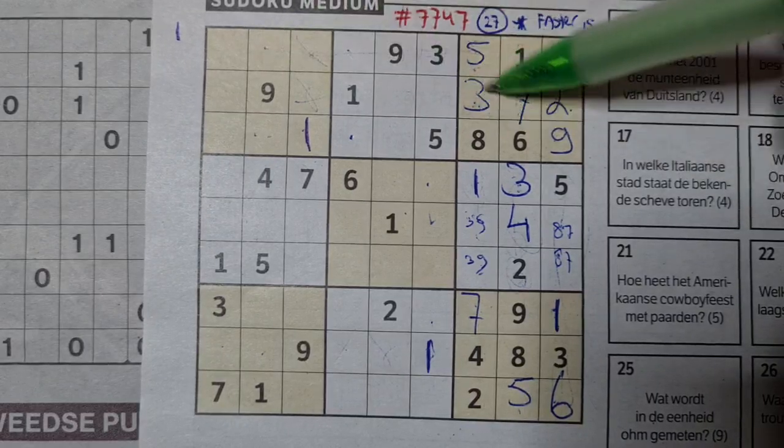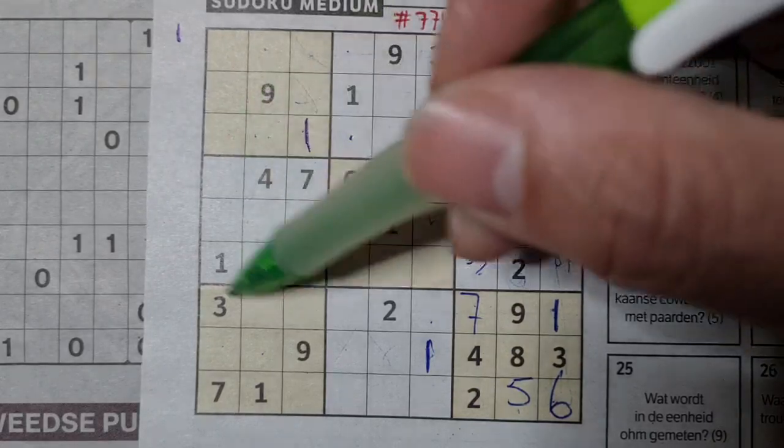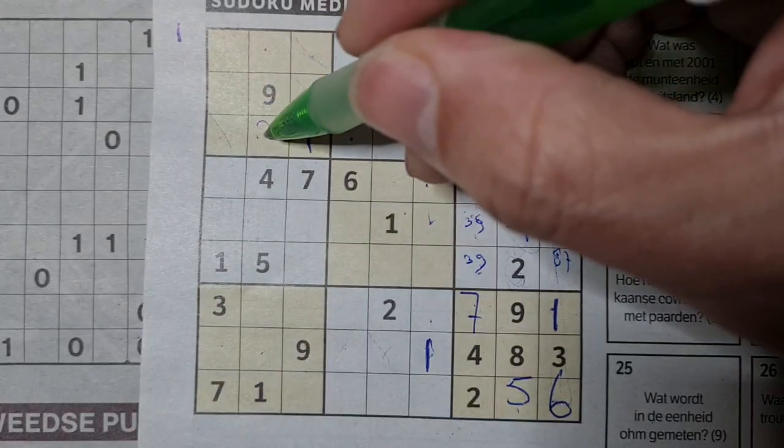3 in the first row, 3 in the second row, so the third row. Only 2 places left with 3 should be here or there. We have a 3 in the first column, no 3 there. 3 should be there.